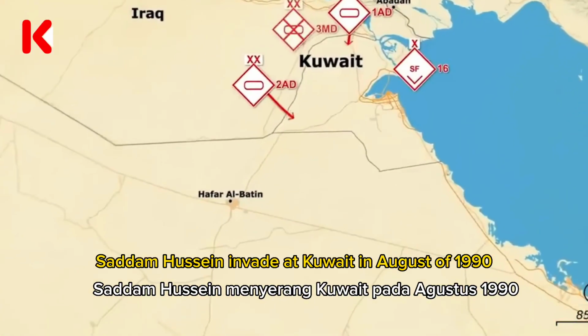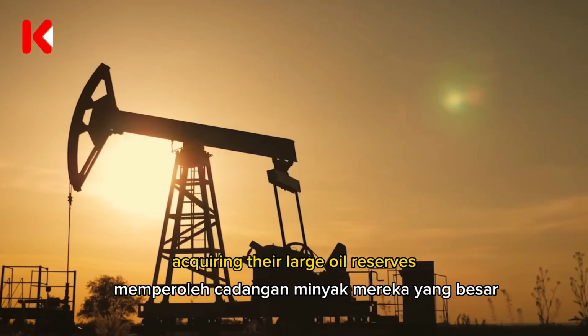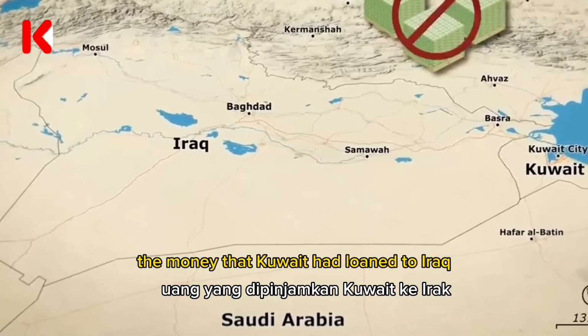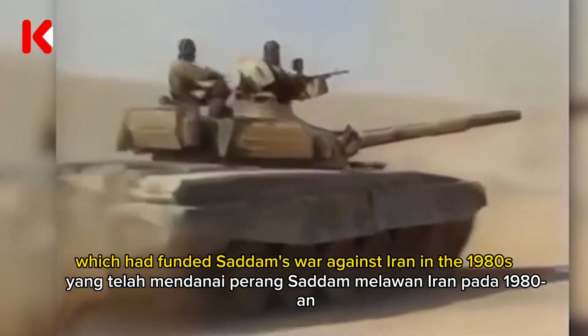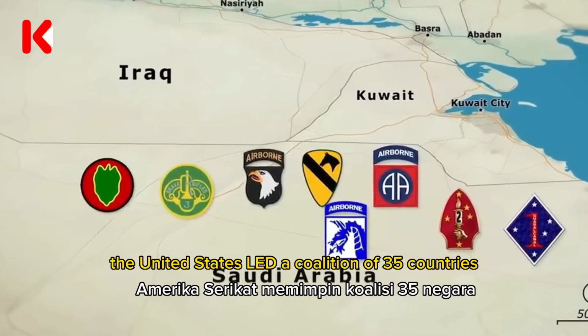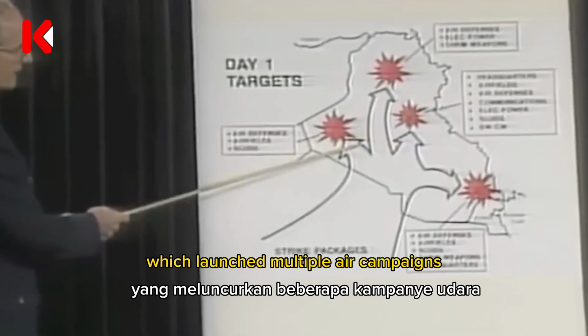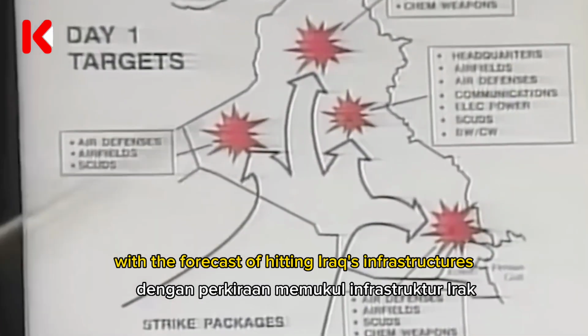Saddam Hussein invaded Kuwait in August of 1990 with the purpose of annexing Kuwait, acquiring their large oil reserves, and also to avoid paying back the money that had been loaned to Iraq, which had funded Saddam's war against Iran in the 1980s. As economic sanctions proved ineffective, the United States led a coalition of 35 countries against Iraq, which launched multiple air campaigns with the focus of hitting Iraq's infrastructure.